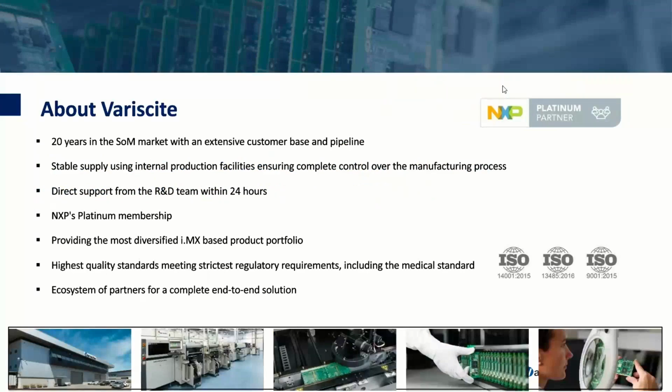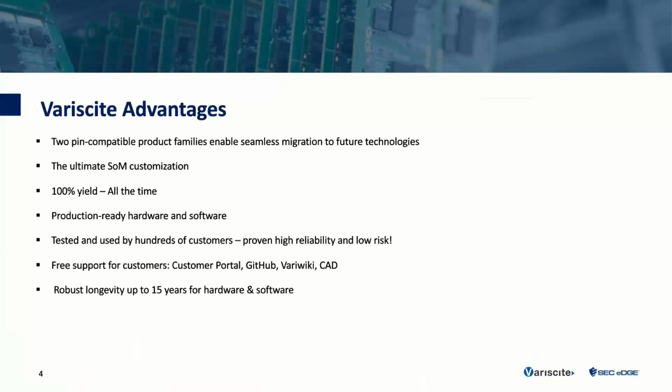So we'll start off with a quick introduction to Variscite. We celebrated last year 20 years in the SOM market with a very extensive customer base and pipeline. We have our own internal production line for a stable supply chain, and we ensure complete control over the manufacturing process. We have very close support from the R&D team with 24 hours response on any question or ticket.